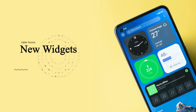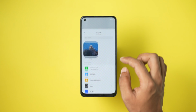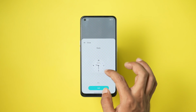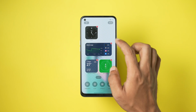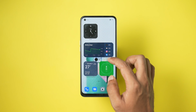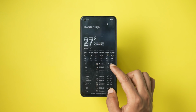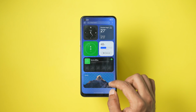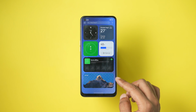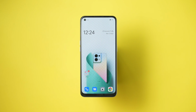New widgets. ColorOS 13 brings a pack of new widgets for various apps. There's the weather widget, battery widget, which shows battery uses within a chart, two other clock widgets, and more. These widgets are interactive, not just there for the show. You can also place these widgets on the shelf menu, which can be accessed by swiping down on the home screen. Also, you can turn it off.